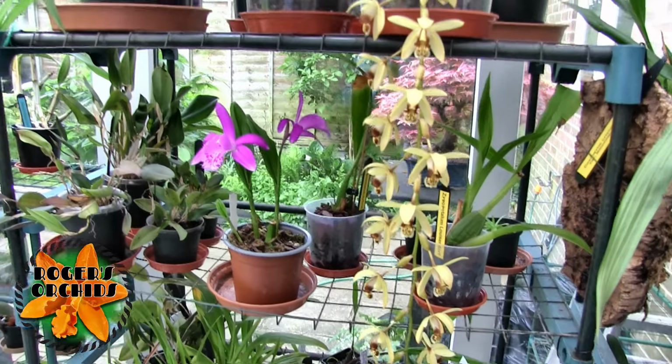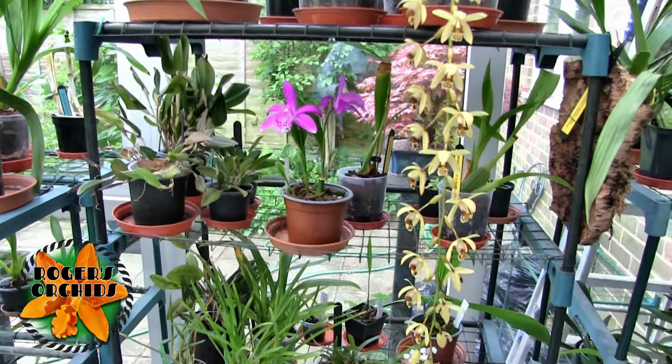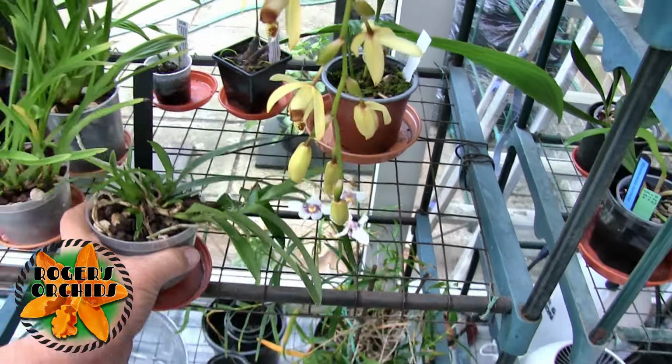So that's that one. And then last but not least, and I'm going to have to move the plant because the plant's on the low shelf and I'm not bending down there. So we will get this out somewhere a bit higher up. Ow.